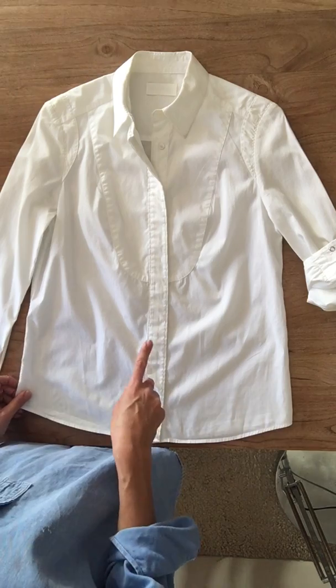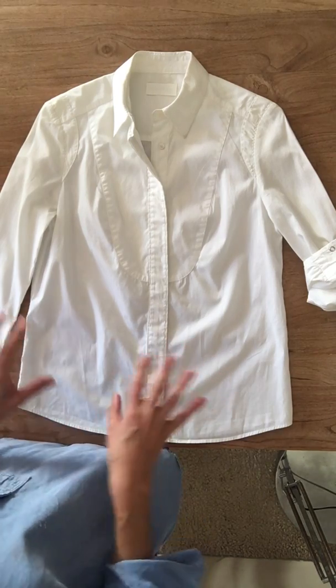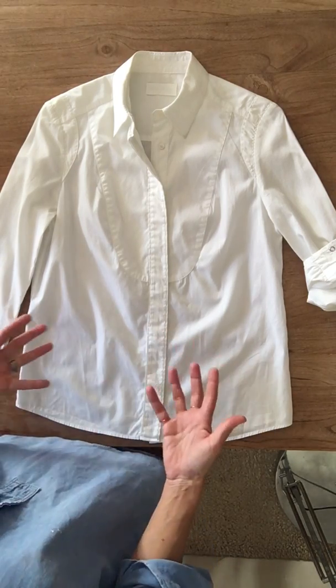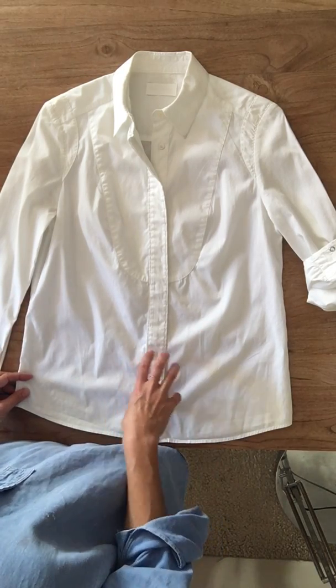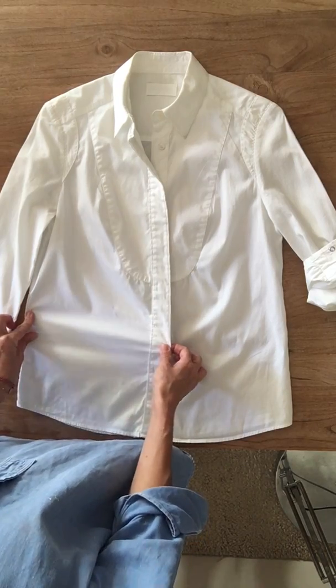So I really suggest that everyone has a white shirt, and obviously the styling and the fit and everything else can be different depending on your personal style and your body shape and your needs. But I think they're such a versatile, fantastic piece. But the key is the fabrication.